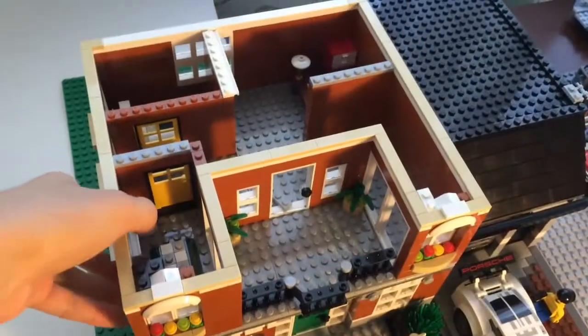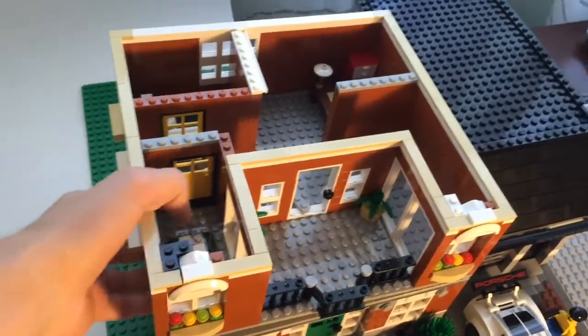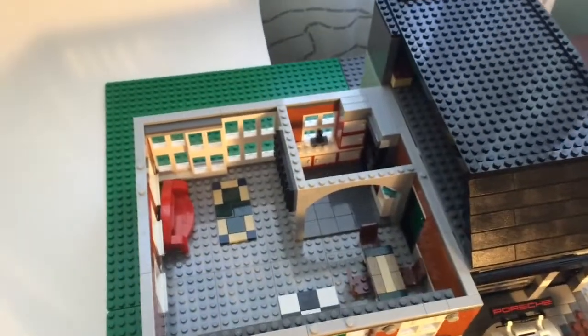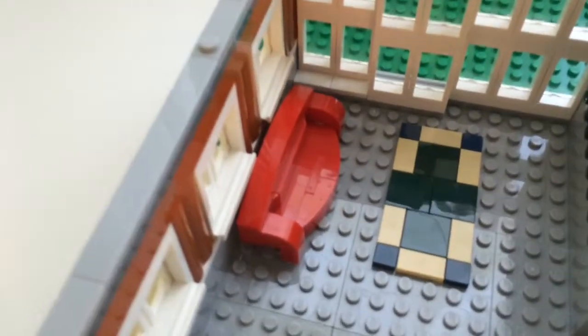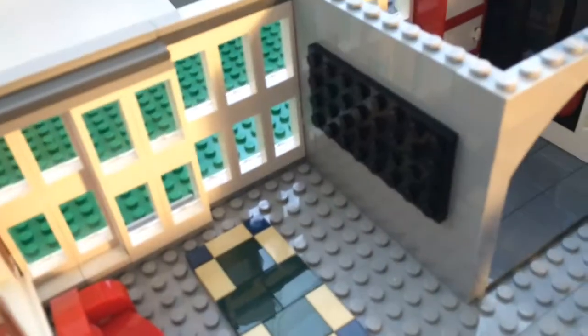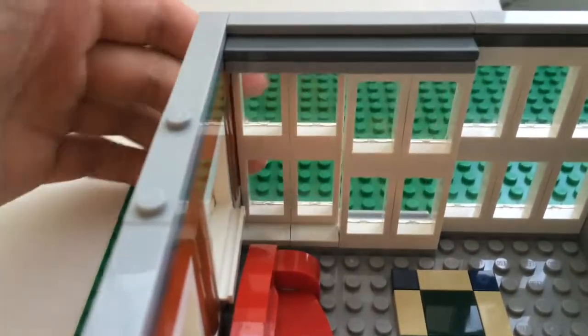So, now to the first floor. Take this one off. Pretty easily also. Put it to the side. And then here's the first floor. So we have a living room with a red couch, a carpet, and a flat screen TV. And it does have a sliding door right here in the back.